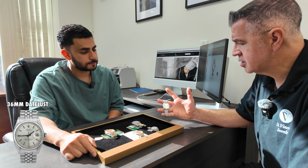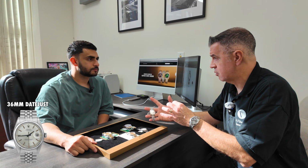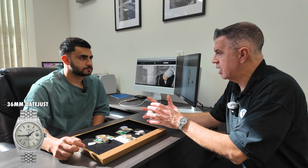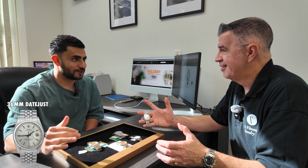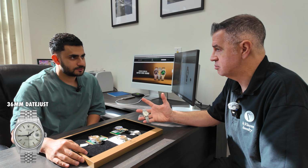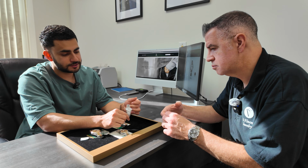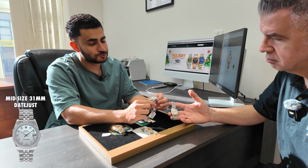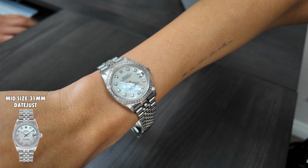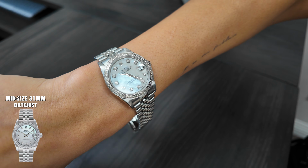Because I was talking to somebody else, and I remember in one of the videos we were talking about how the watches that Rolex made 20, 30 years ago, 36, 38 was the biggest. The top men's size, correct. And now 40 and 41 is the standard that everyone gets. Exactly. So the mid-size back in the day, in the 80s and 90s, was called the mid-size because this was the middle. So this went for both men and women. And then the men's size now, the 36, is basically the middle for men and women.